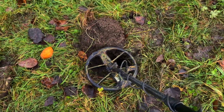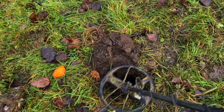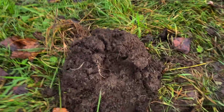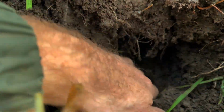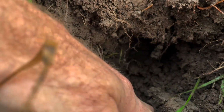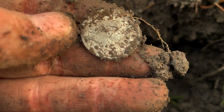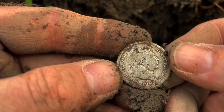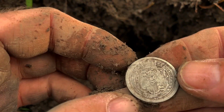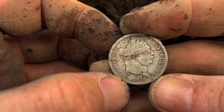On the way back I got a 47. You won't believe this. 47 in a hole there. Now I'm sure I've just seen a bit of silver. I am absolutely sure. Oh, it's a beauty. It's a beauty. It was in the same hole near enough as the, oh my god, look at that.